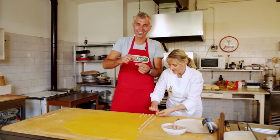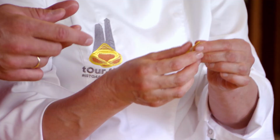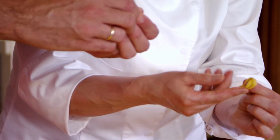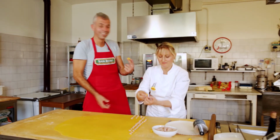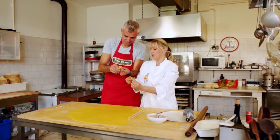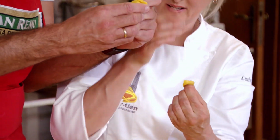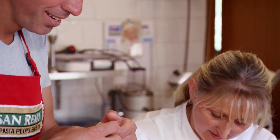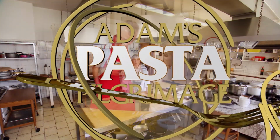How am I meant to roll that pasta? Prova. Okay. Questo. Chiudi. I think my finger. Unisci. Quasi. Dobbiamo farne tanti. Yes, dobbiamo mangiare. She's just told me she's going to continue making them, otherwise we're not going to be eating anything.